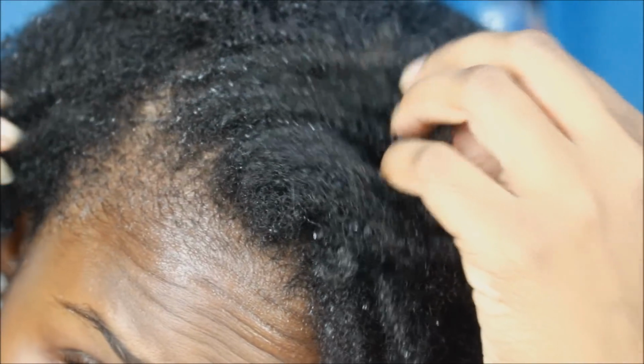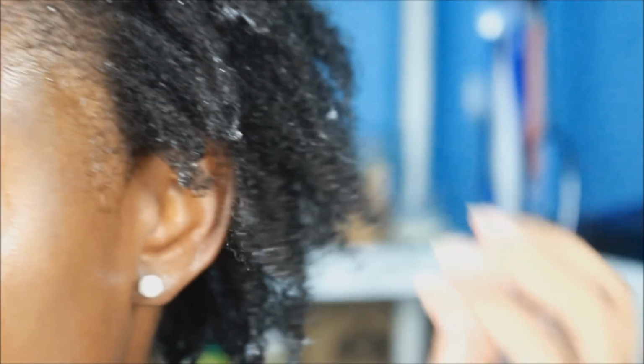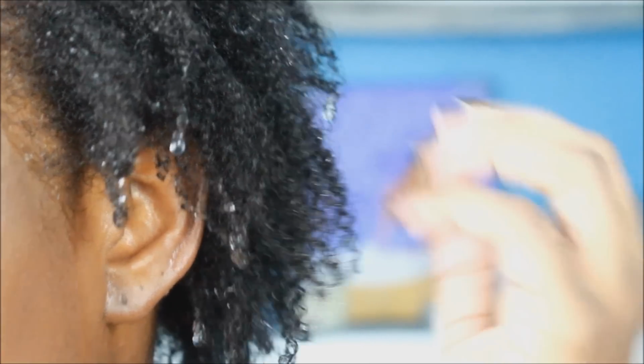With my hair, you may see some little curls here and there, but I'm not disappointed that not all my hair is curling from the root all the way out. That's fine with me. I really don't care, because I'm not focusing on trying to get the perfect curl.